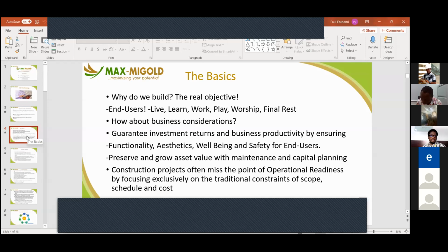We think first of the end users, the people that are going to use it. If you don't think about the people that are going to use it, whether you're going to rent it out to or you're going to sell it to, you're going to have issues because you must have value propositions for the end user. And as such, you must understand what they want to do with the spaces that you are developing. They want to live in it, they want to learn, they want to work, they want to play, they want to worship, they want to be buried in it, whatever the purpose of that end user.